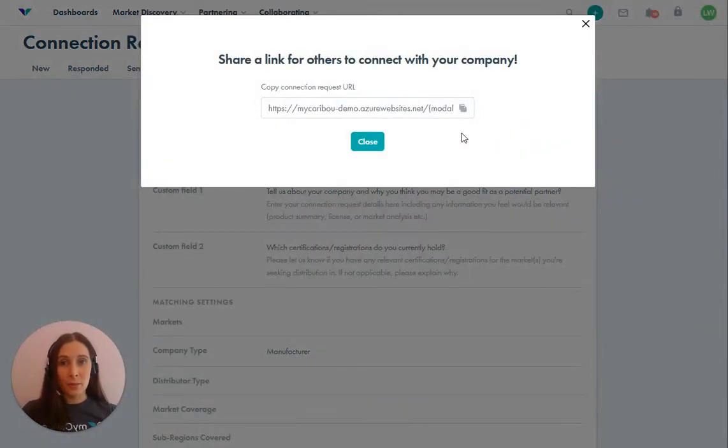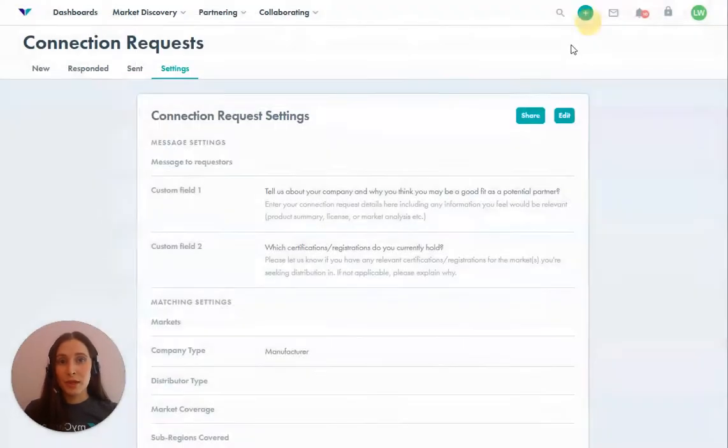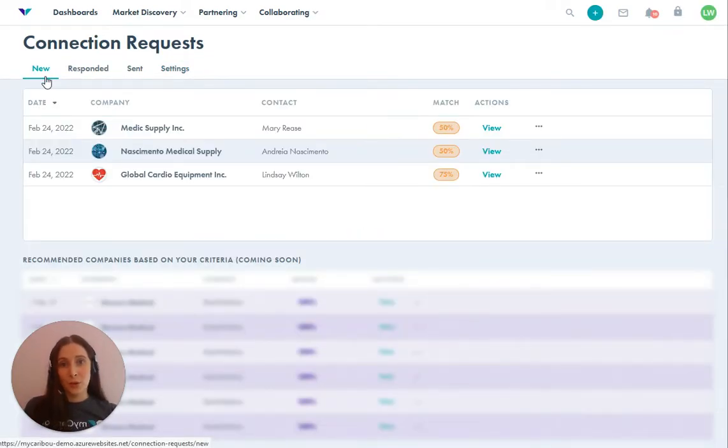Share your partner intake form on your website or in emails via a link to manage all new partner intake requests through myCaribou. Adding vetting and automation to your partner intake process boosts your credibility among partners. myCaribou will notify you whenever you receive a request through your form. You will then be able to manage your response and ongoing conversations with each company through myCaribou.